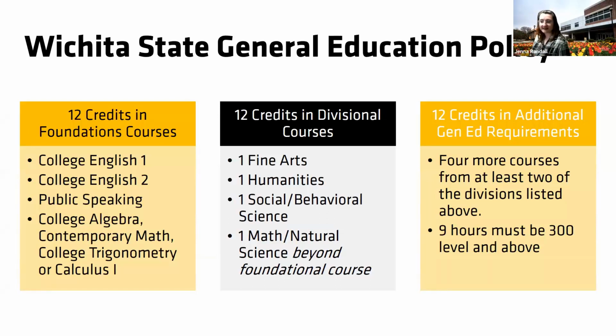The foundation classes are very traditional: composition 1 and 2, public speaking, and then a math requirement that can be satisfied by college algebra, a class called contemporary math, college trigonometry, or calculus 1.